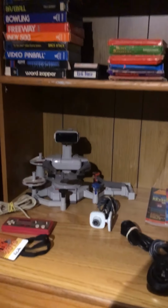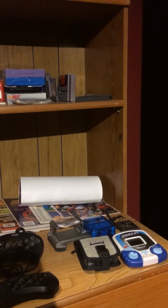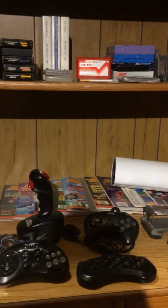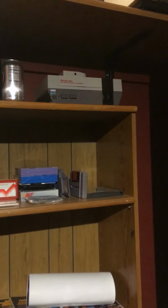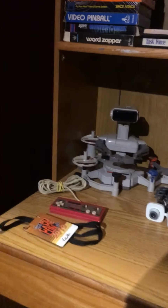Okay, so we'll start with pickups, and this is pretty much everything I had picked up. Plus, I've got my NES and my Game Boy up there that I got a couple autographs on. We'll get to that in a minute.